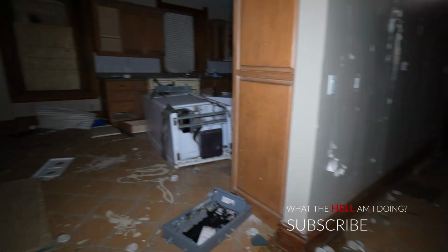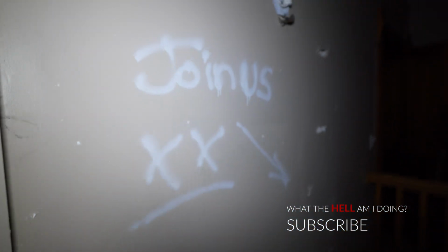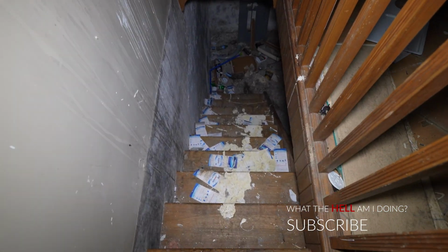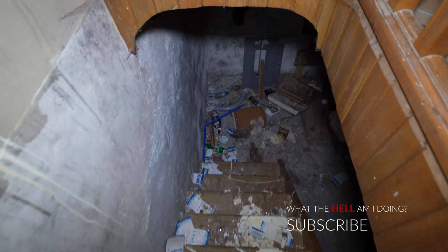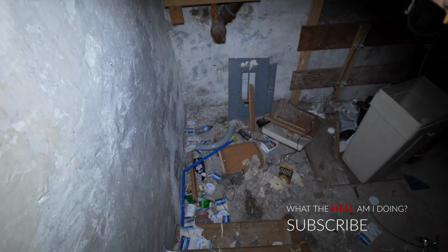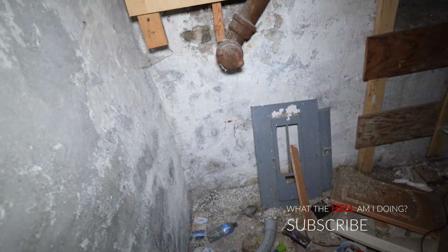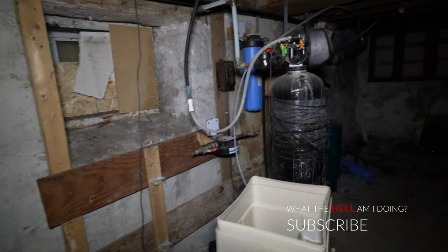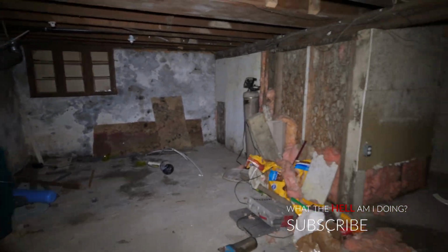So I think there was a stairwell here. Yes, there is. This is where we're going to go down because we're being invited. All right. Let's hope no one kills us while we're down here. Got to duck down. Whoa, almost fell over. That could have been a blooper reel piece right there.